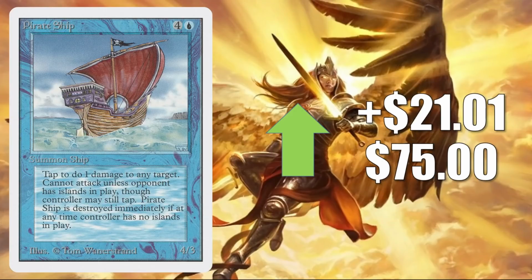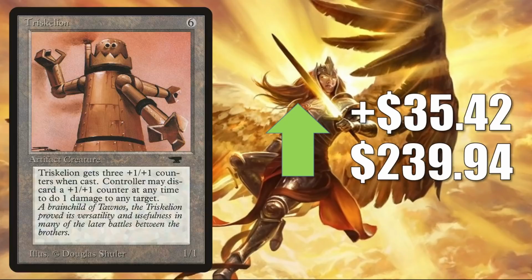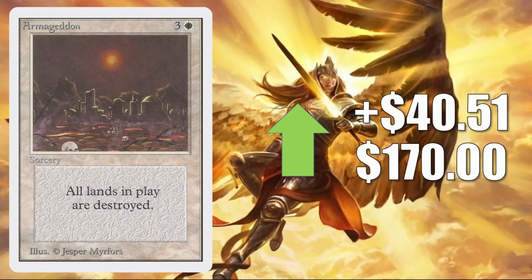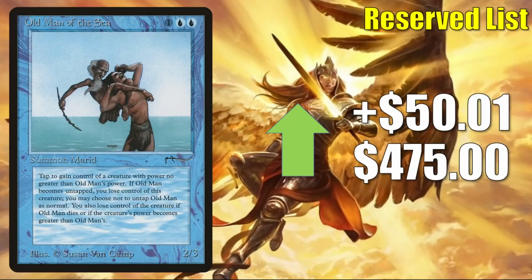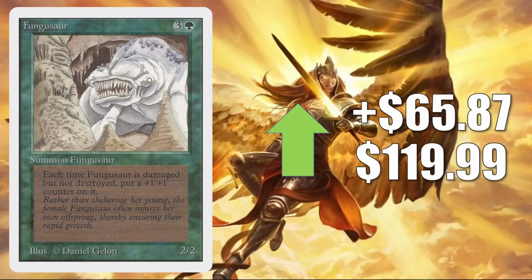Next is Pirate Ship. It goes up $21.01 to $75. Blessing up $29.27 to $297.94. Triskelion from Antiquities up $35.42 to $239.94. Northern Paladin up $38.50 to $119.95. Armageddon up $40.51 to $170. Old Man of the Sea up $50.01 to $475. Reverse Damage up $61.31 to $81.50. Fungasaur up $65.87 to $119.99.